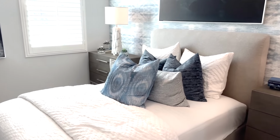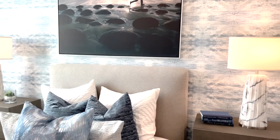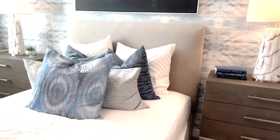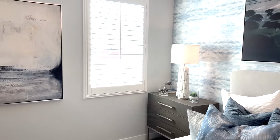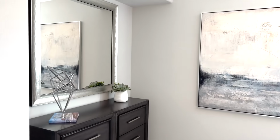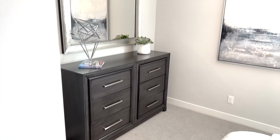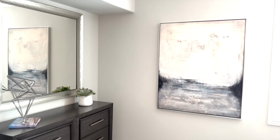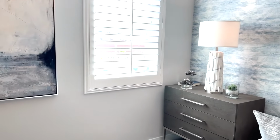They have continued with the color blue, but they've placed wallpaper in this bedroom because we know wallpaper is coming back and it's strong in a big way. You've got the brown furniture, wall art that's blue. Now there is a play on furniture in this location. It's a dark dresser, and then the nightstands are a little bit lighter and more taupey of a gray, so that works really well.